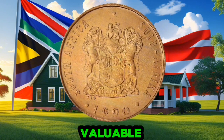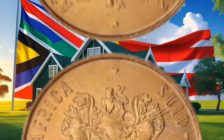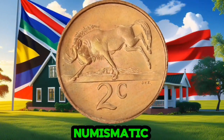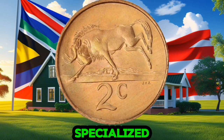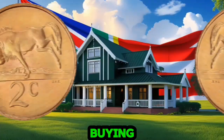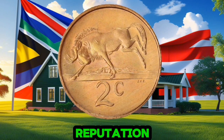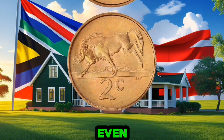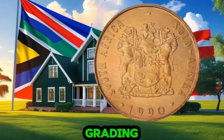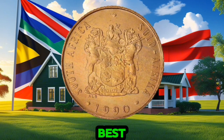So, where can you find this valuable 2-cent coin? Online platforms like eBay, Heritage Auctions, and other numismatic marketplaces are great places to start. You might also find these coins in coin shops or at specialized auction events. When buying or selling rare coins, always make sure to check the seller's reputation and look for certificates of authenticity. If you're selling, you can even get your coin graded by professional grading companies like PCGS or NGC, which will help you get the best price.